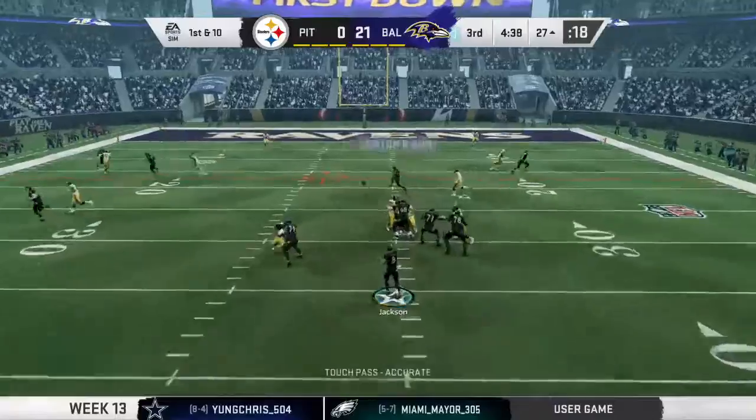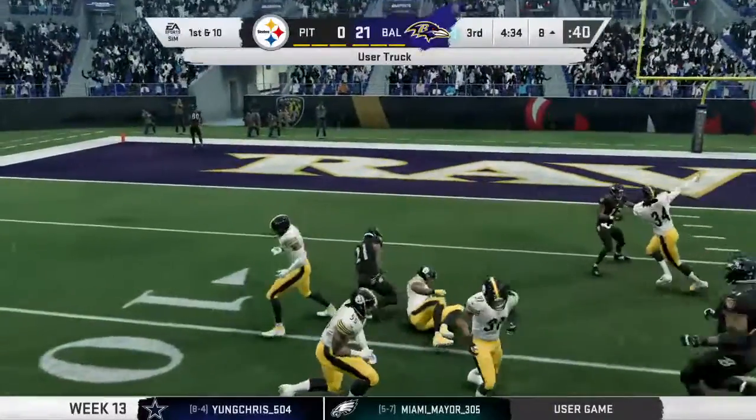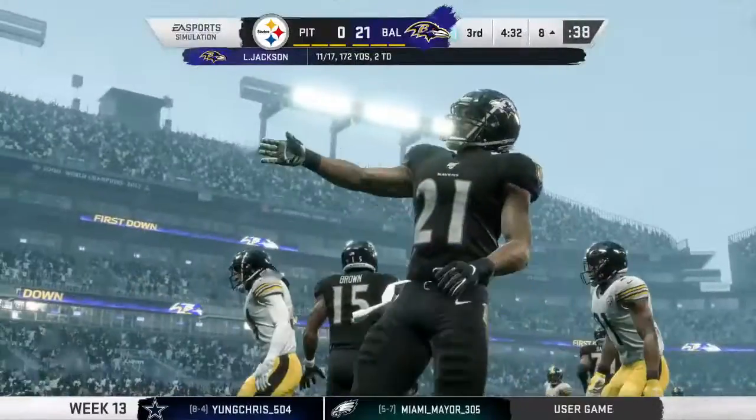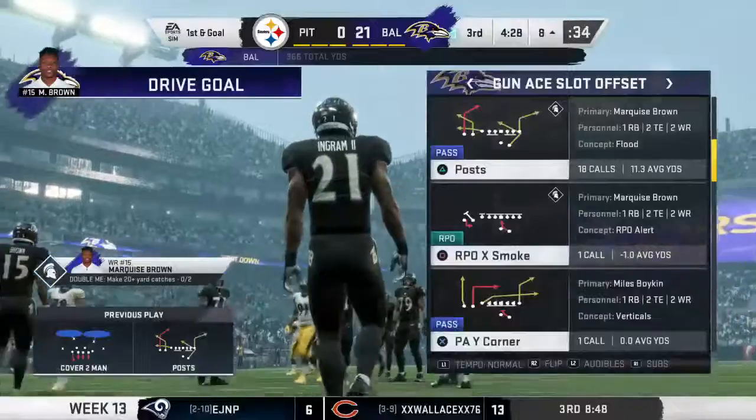Jackson now. From the gun, he'll throw. He's got it to Ingram, complete. And they've got it inside the 10 at the 8. This game not quite as good as the last, but still over 40 yards between the two.